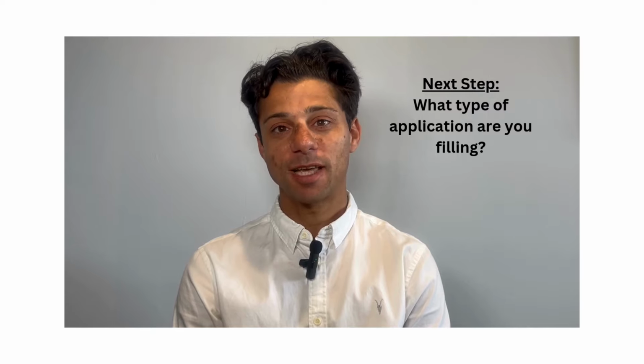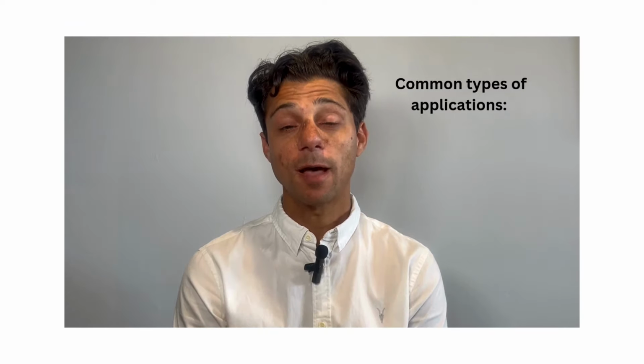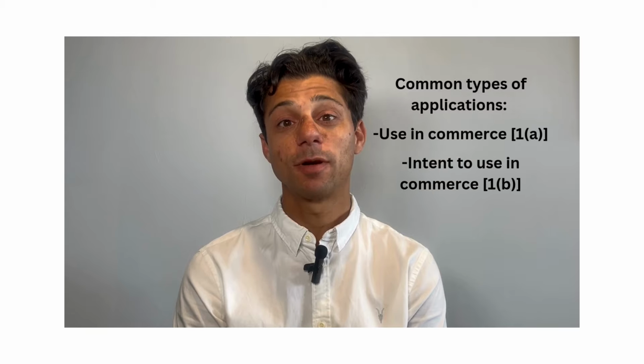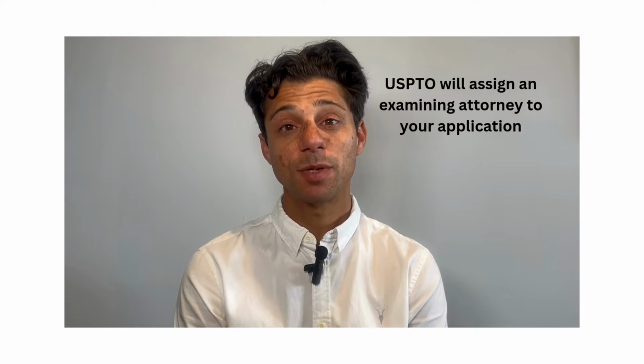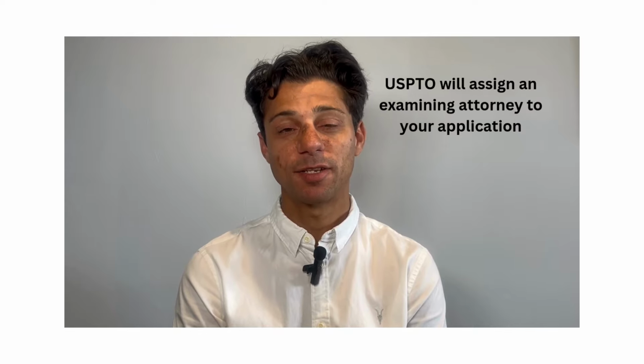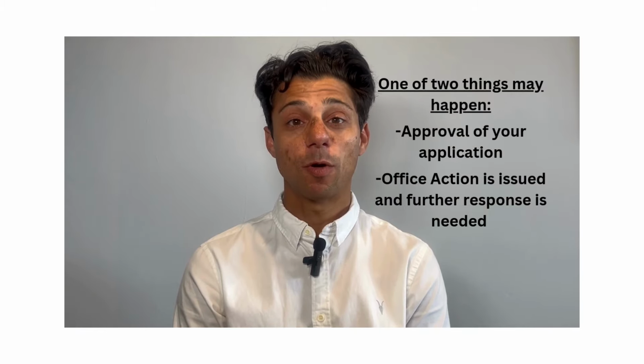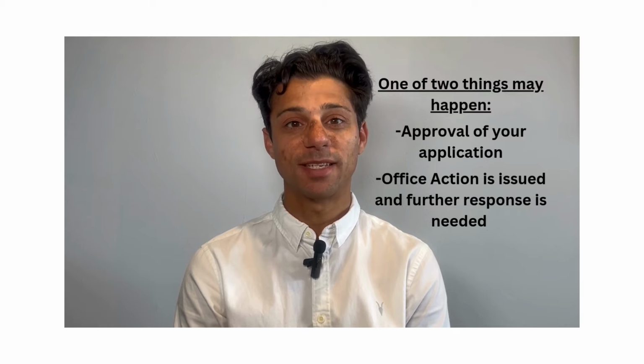Once you've picked your brand name, you need to determine what type of application you're filing. The most common types of applications are based on use of the mark in commerce or intent to use the mark in commerce. Determine which basis applies to your situation. After submission, the USPTO will assign an examining attorney to your application. They'll assess the mark's eligibility and conduct their own search. The examining attorney will either approve your application as submitted or issue an office action requesting clarification or supplementation.